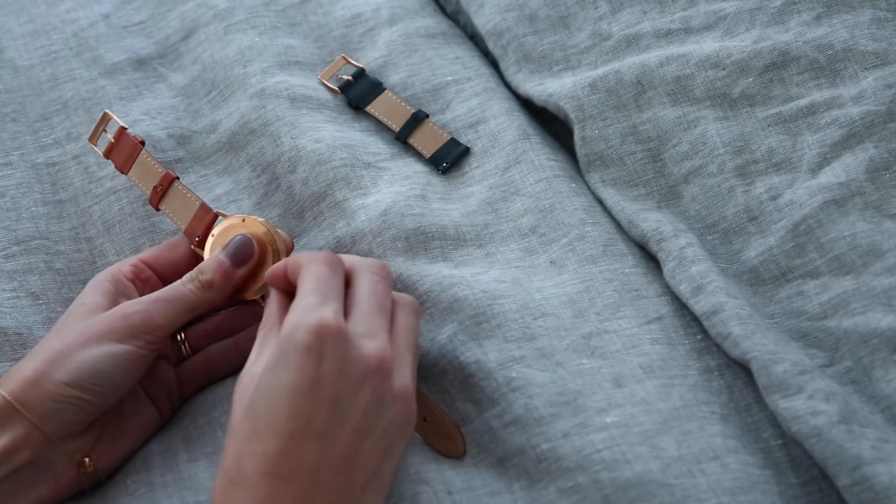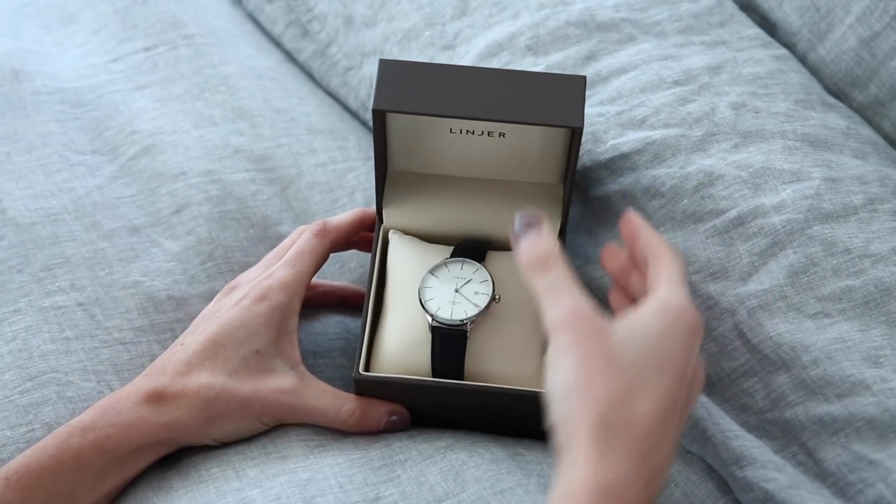The final style that I have here is the men's minimalist, and this comes in the most beautiful, luxurious little box here. Feels very upscale, very upmarket. When you open it up, you can see here it's got this little cushion that the watch sits on. Now this is an absolute stunner. This is the silver stainless steel with the black leather strap, and you can see it's definitely a lot more masculine than the other two styles that I showed you.